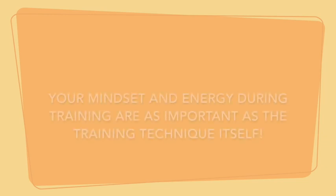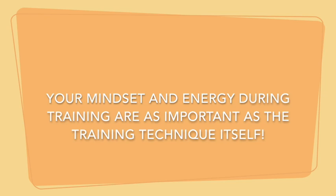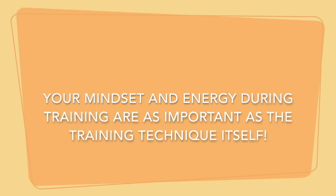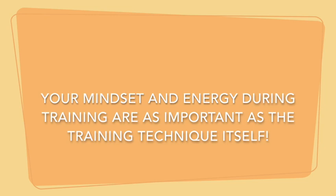Last but not least, your mindset and energy during training are as important, or maybe even a little more, than the training technique itself. Animals are extremely sensitive to the type of energy and to the mental state we bring to the training. So if we want our animal to be confident, to trust us, to be in a healthy, happy and relaxed state of mind, we have to bring that state of mind to the training session.